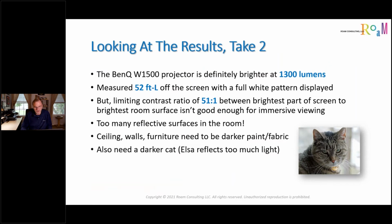So the BenQ projector is definitely brighter at 1300 lumens. That's after calibration, 52 foot Lamberts off the screen, but 51.1 limiting contrast between the brightest part of the screen to the darkest part of the room, which is a pretty bright room surface, is not good enough for immersive viewing. We have too many reflective surfaces in the room.